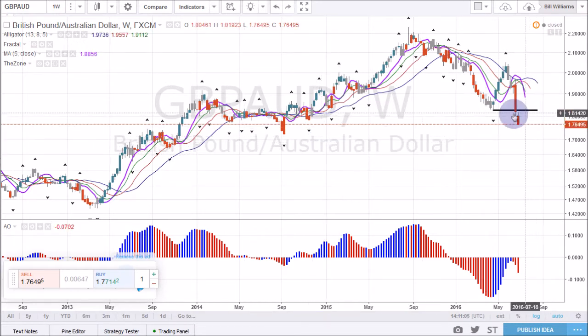But with the pound being damaged like it is right now with the Brexit vote, it might as well just fall through. Let's have a look. Let's just wait and see. Make sure you don't fiddle around with your trades as they are going. You want to keep your winners running. You don't want to cut your winners.